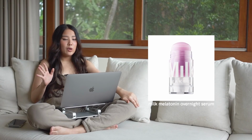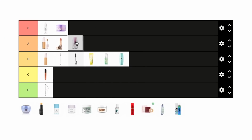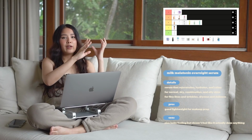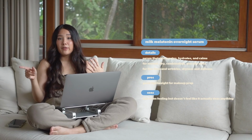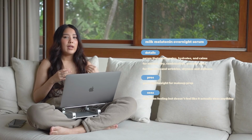The next skincare product is the Milk Makeup Melatonin Overnight Serum. I think that this gets an A for me. I really like it. I don't use it as a serum for night and day application. Sometimes maybe for the day application, it's a nice lightweight serum. Especially if you put it in the skincare fridge, it feels really nice. It gives a lightweight hydration.